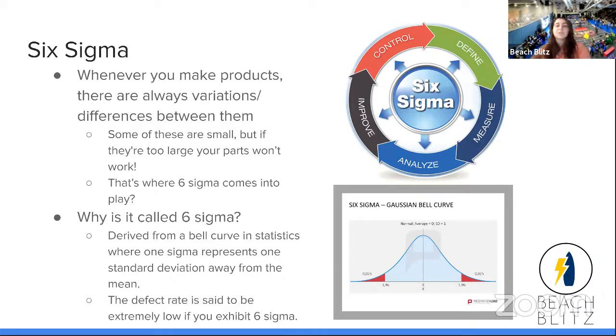And if those minuscule parts, those minuscule things are important to you and now you can't use that part, then these are defects that we don't want. These are things that we need to figure out how to control a little better. And so some of these are small, like I said, and if they're too large, your parts won't work. That's where Six Sigma comes in.